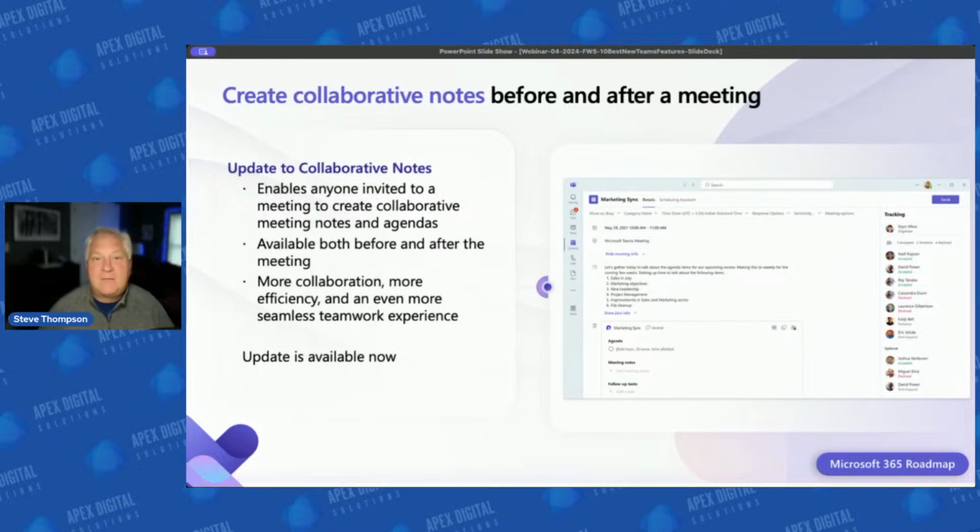So updates to collaborative notes before and after a meeting. Again, keeping all the information in the stream. This is a theme. I think I've got at least one more that sort of fits this pattern, right? To say, hey, you're invited to the meeting. Let's collaborate on the meeting notes and agenda, sort of that multi-author, co-author experience on the meeting prep.